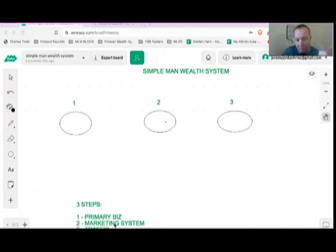Number two, you've got to have a marketing system. So you've got to have a system that you use. If you're marketing online, you've got to have something that you can use to market your primary business with. You can't just be out there spamming your MLM's corporate website, or throwing your sales letter, your sales website out there online and think that people are going to join. You've got to have some sort of a marketing system. I'll get into more of that in a second.